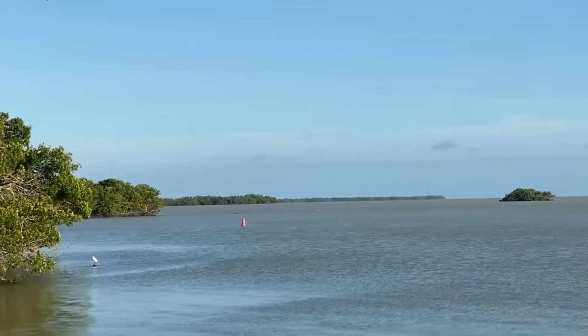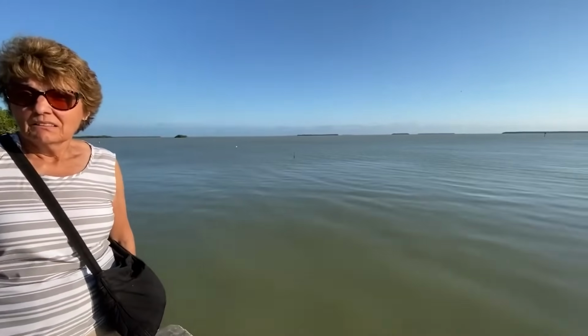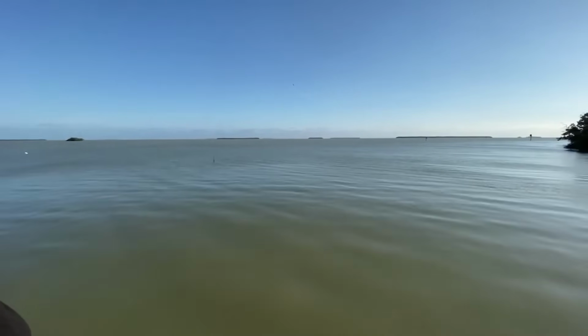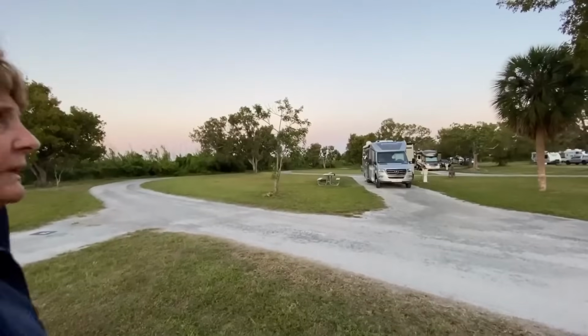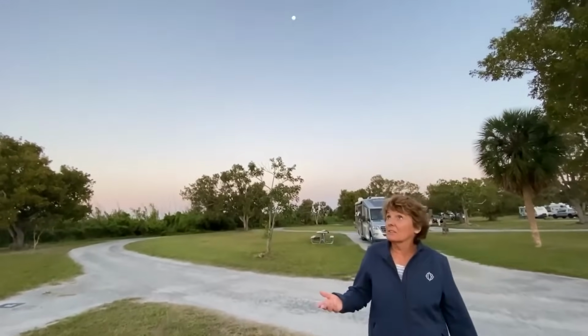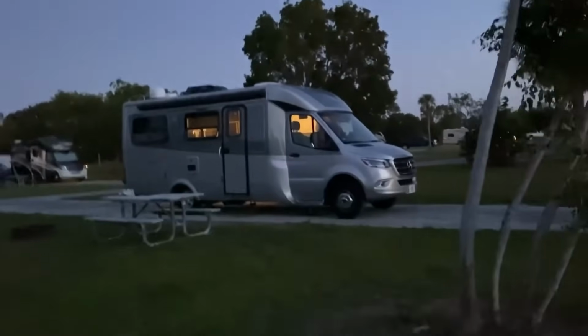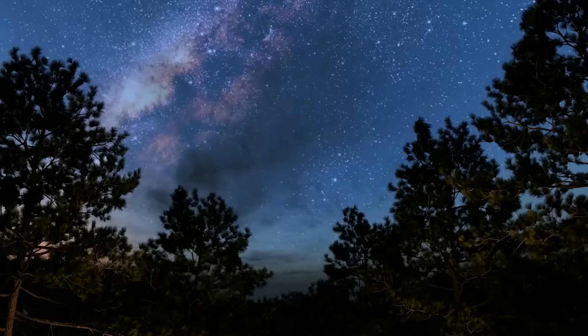The campground is at the end of the Florida Everglades, and this is Florida Bay. You know, I think we're going to have great star viewing tonight. It looks like a good night for the stars. It's nice and cozy. It does.